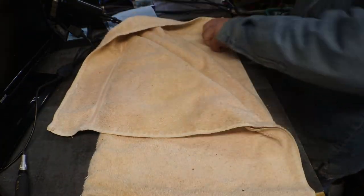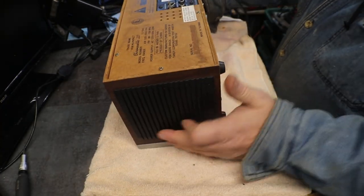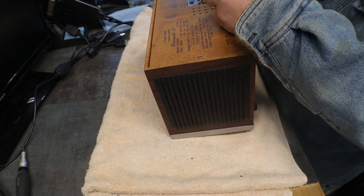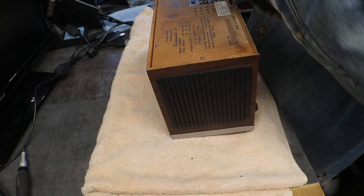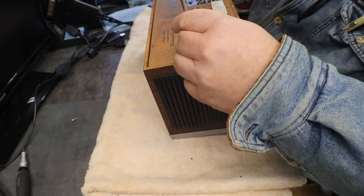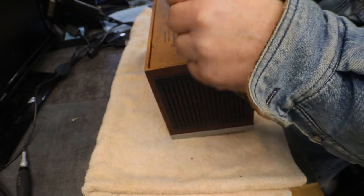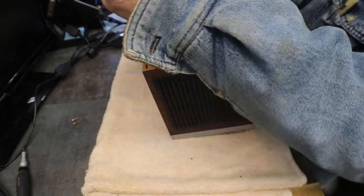Don't get me wrong, I like these little things. These are great little items that were made at the time. And when we get it going, somebody can enjoy it again in their study, stereo, or kitchen, bedroom. Since it has a nice digital clock on it, I think it'll make a nice little unit to have.